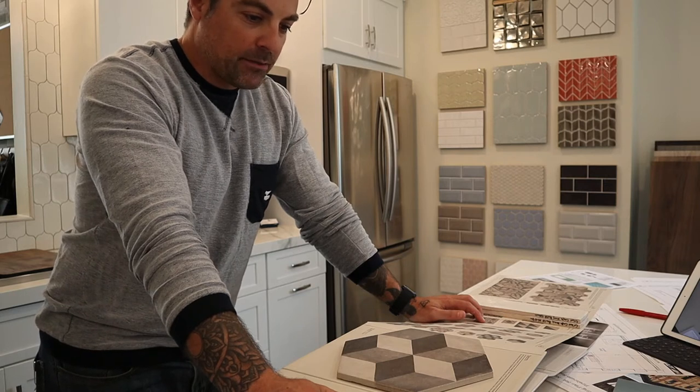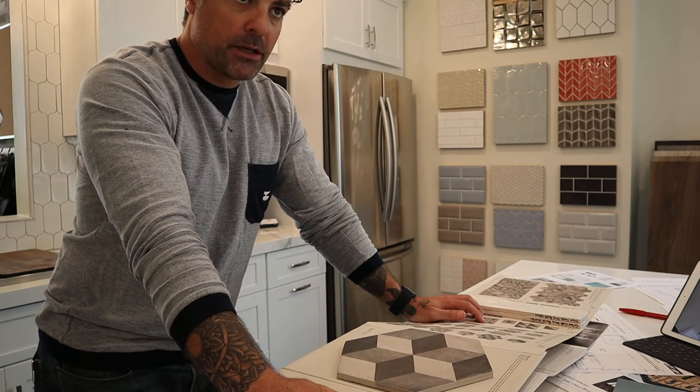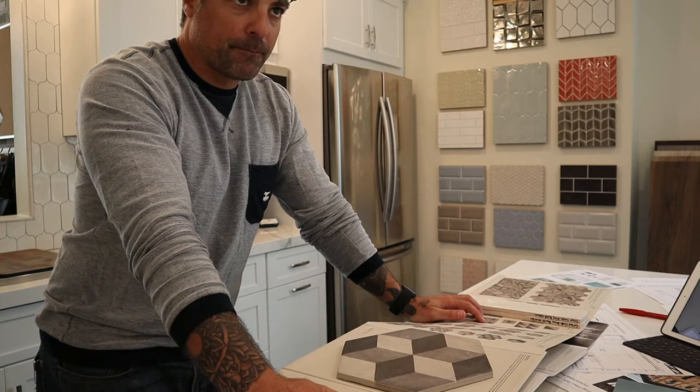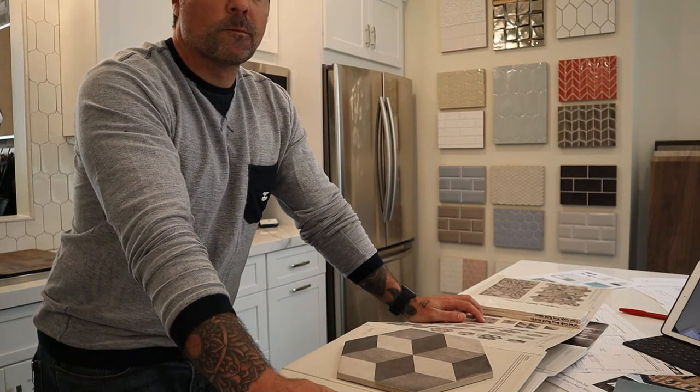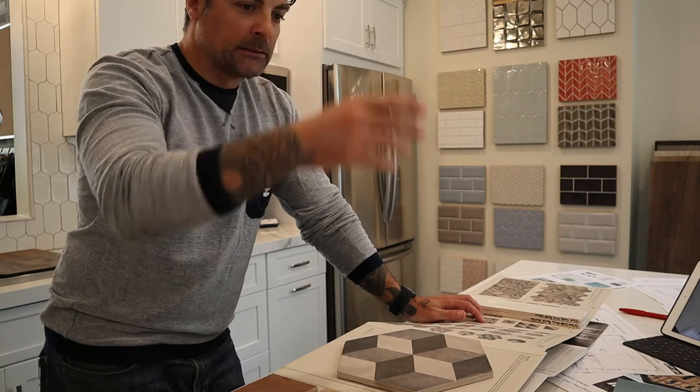Actually, you know what? I've got to ask Chris if this is okay for a shower application. It's concrete. I don't know if it is, actually. I think I've seen it in the niches, but I don't think I've seen it on the floor.